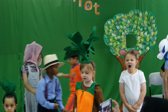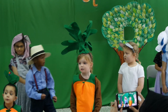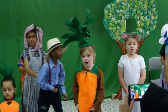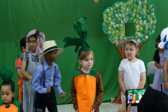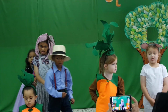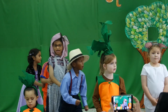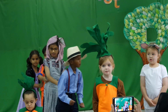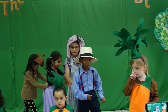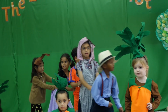Little boy, pull your woman, pull that carrot out. Pull, pull, pull, pull, little girl, pull the little boy, pull that carrot out. Pull, pull, pull, pull, big brown dog, pull the little girl, pull that carrot out.